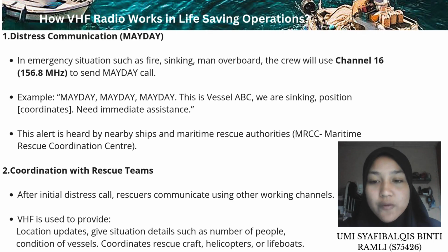In this slide, I will explain how VHF radio works in life-saving operations. The most important use of VHF is during distress. On channel 16, which is the international distress frequency, a crew sends a mayday call when there is serious danger like fire, collision, or sinking.